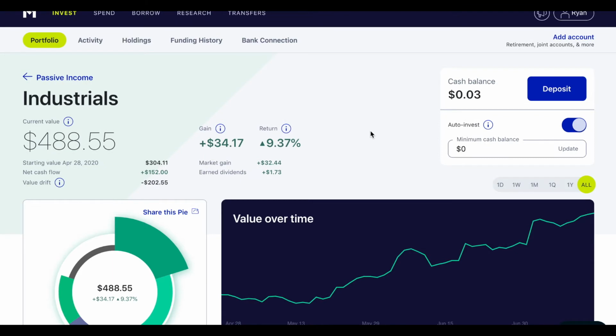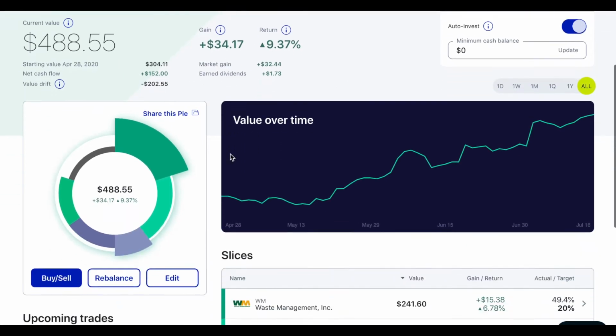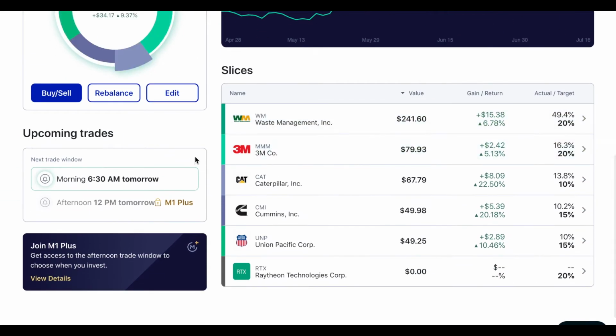In this video, I'm going to be covering the industrial sector and my energy sector. So you can see I currently have $488.55 invested into this sector, and I'm up 9.37%. And here are the companies that I'm holding. These are my current allocations and my target allocations. The target is here in bold, and then where I'm actually at is in regular font.